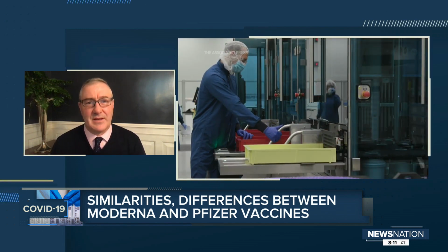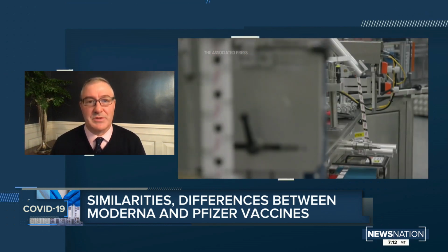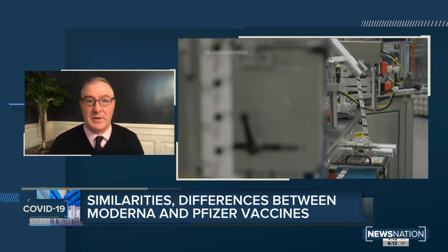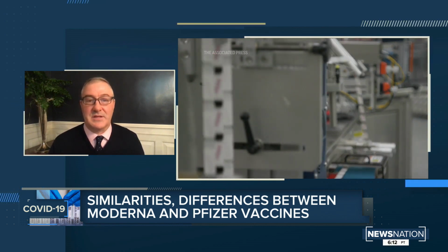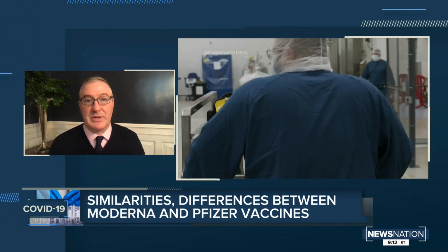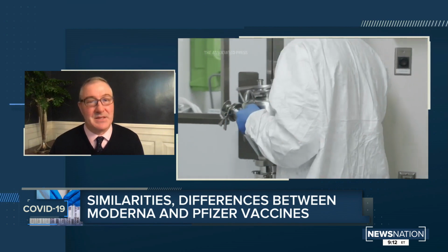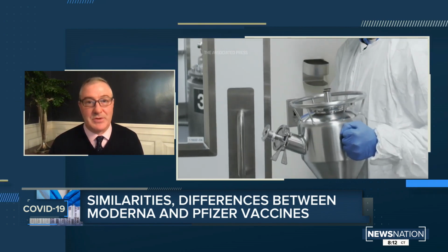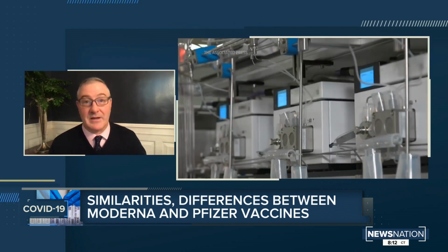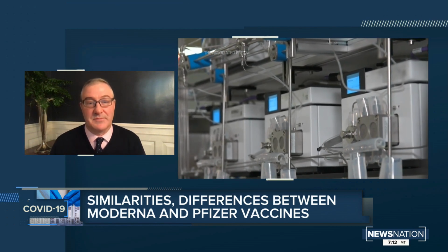And I will say that early on in development, most vaccines are stored at very cold temperatures, and then the companies do experiments to demonstrate that the vaccine can be stored at warmer temperatures, and the duration with which a vaccine can be stored and used. So I anticipate that the storage temperatures that we're seeing now are probably not going to be the final storage temperatures for these vaccines. Thank you, Doctor.